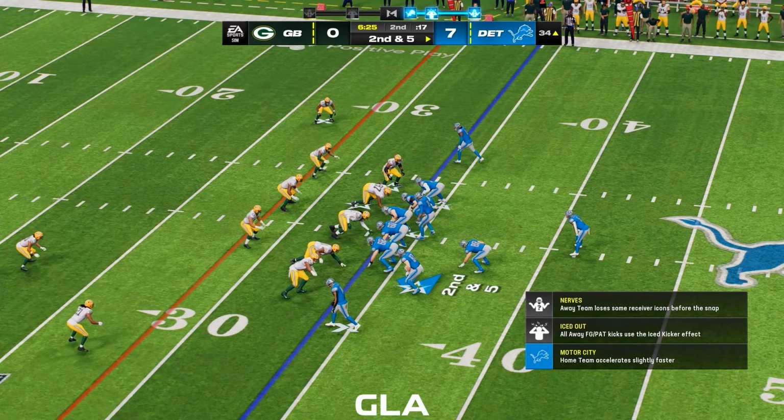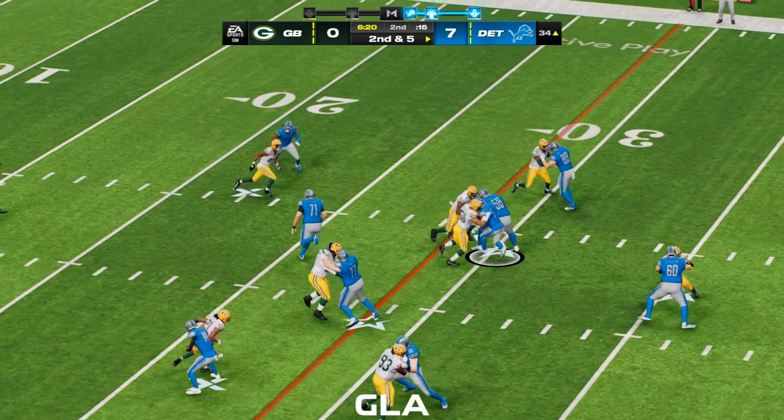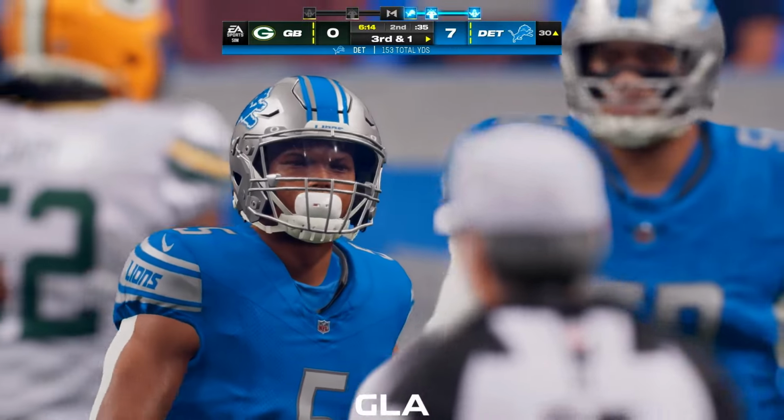Lined up on his right, tried to work his way back to his left, but just a minimal gain as the defense was able to react quickly. And he's dropped just before the line to gain. 4-yard pickup leaves him with 3rd and 1.